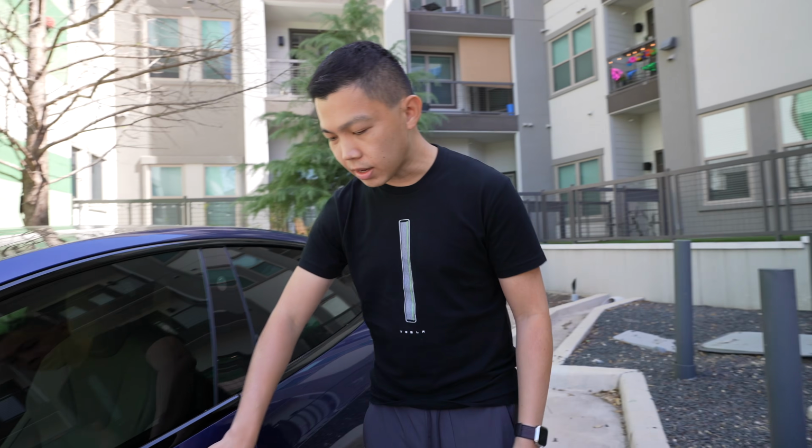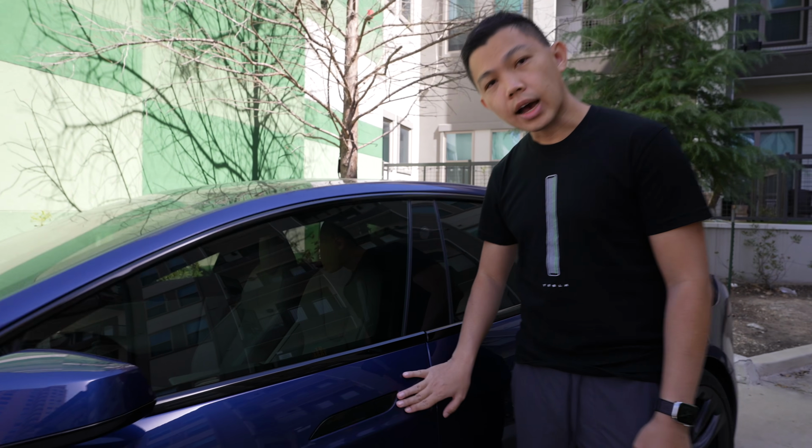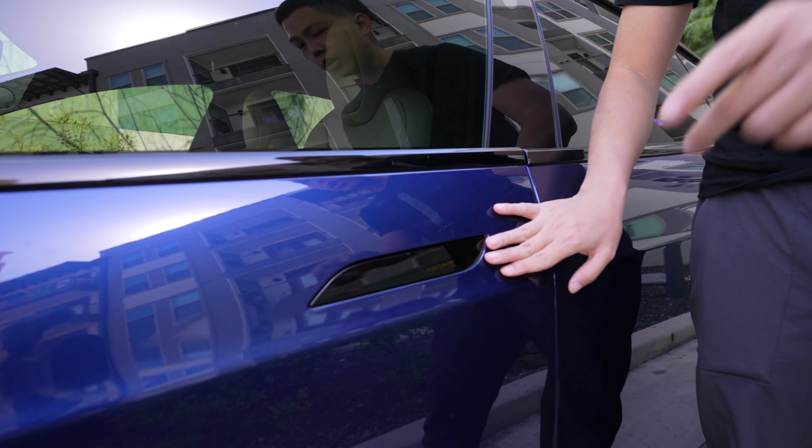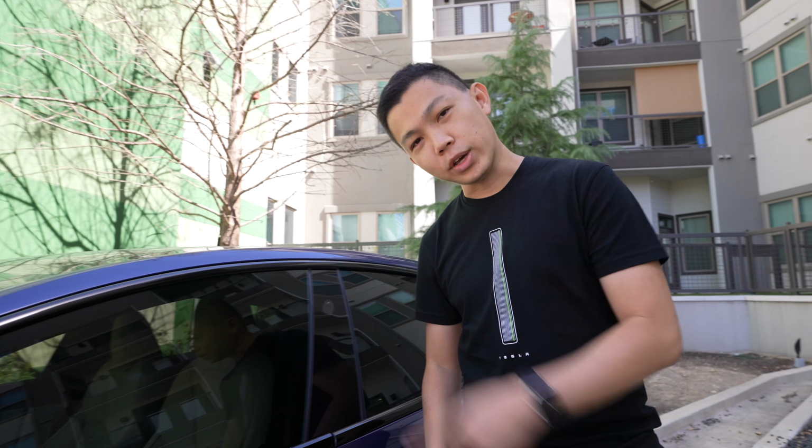You notice another difference here is the door handles. They're flush like the other Teslas that you see, but the difference is when you actually turn on the car, the door handles will extend outwards. We'll show you that later as we go inside.